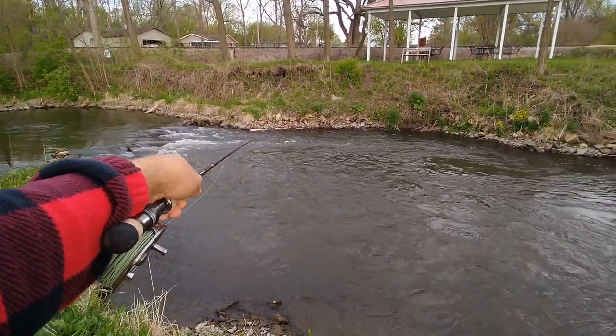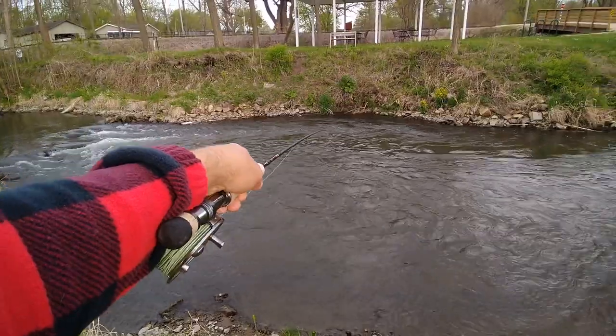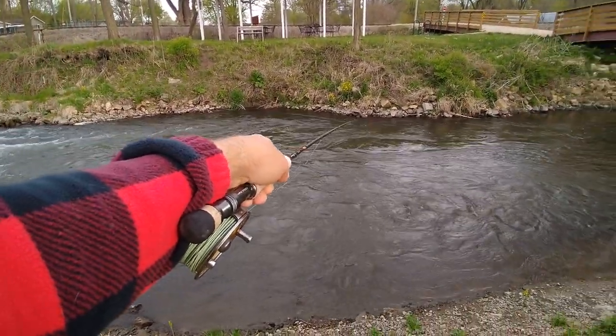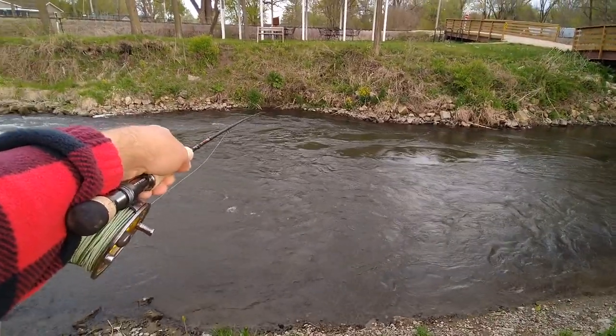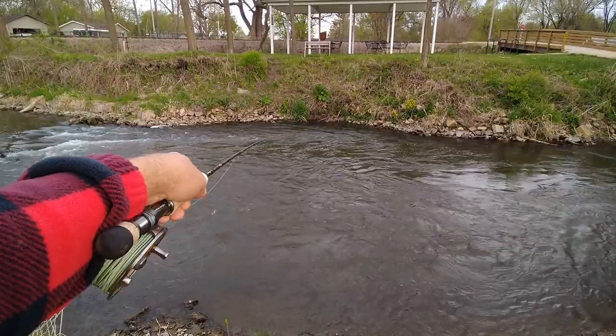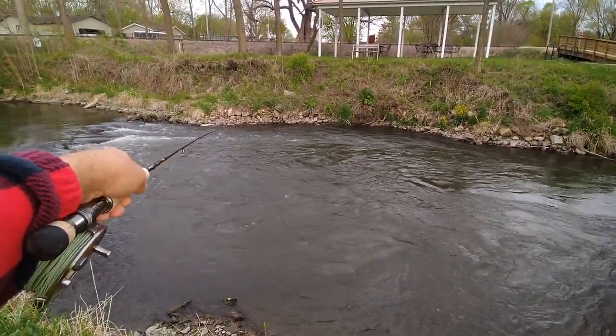And then I'm gonna slowly work my way, casting and dropping right inside that eddy, because there might be a few that have stopped feeding and they're gonna be hanging out over there just because it's calm. And then they're gonna come back up to the seam where the water is quiet and the water is moving, that little seam. They're gonna be coming back in there just to get a bite.